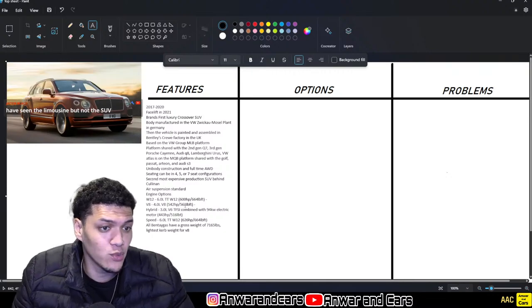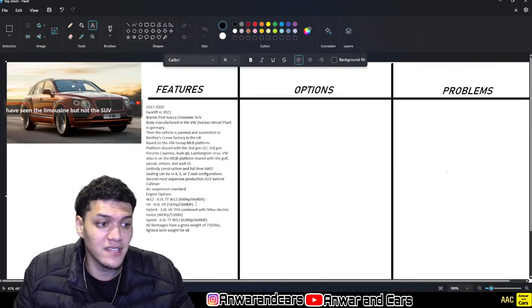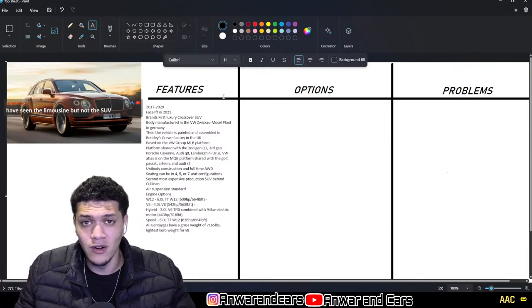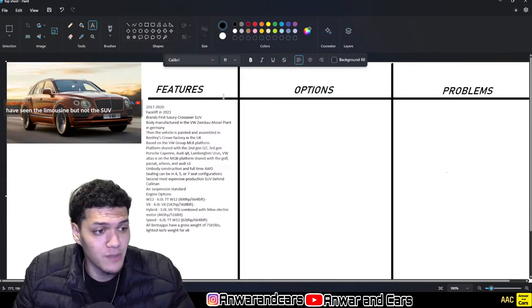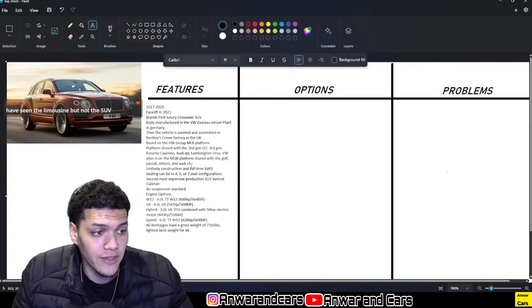We have the base W12, which is a 6-liter twin-turbo W12 engine made by Volkswagen. It makes 600 horsepower and 664 pound-feet of torque. As we just saw in that dyno video, I don't know if the numbers were adjusted to compensate for the dyno itself, and they just adjusted it back to crank numbers, but it was making 600 and 664 easily, more than that on the dyno.